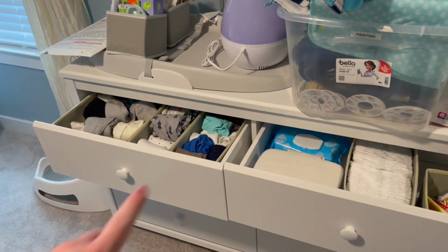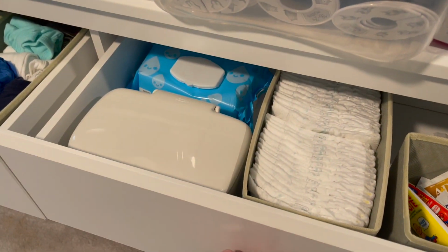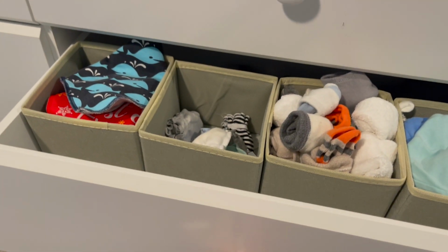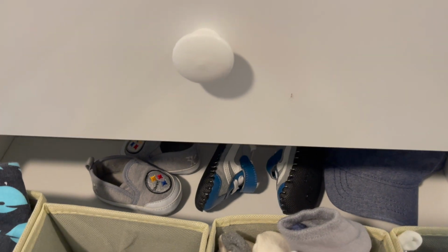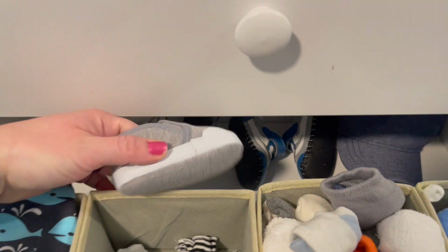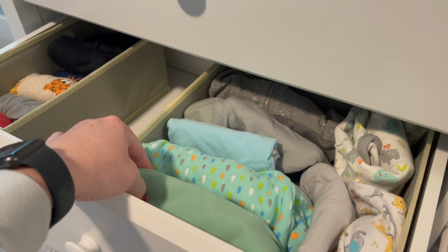I will say with this dresser, I really like the style and how it looks, but the drawers don't really pull out that far. I don't know if you can tell, but they probably only pull out like half of the way. And then in these drawers, I put bibs, mittens, socks, hats, some other accessories back there that we probably won't even use. I feel like we never even put shoes on Carter until he was walking, which took forever. And then on this side, I have all of our favorite swaddles.